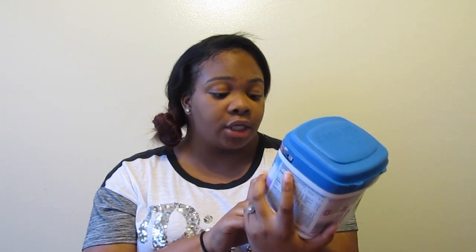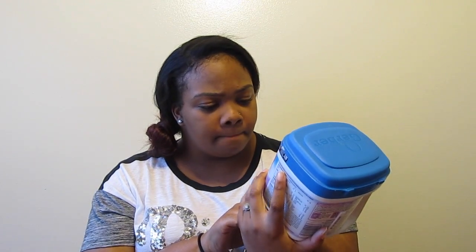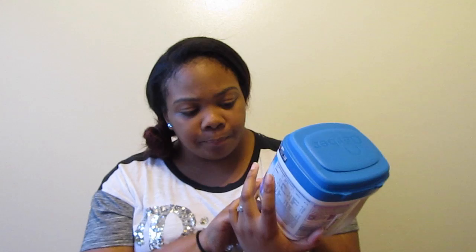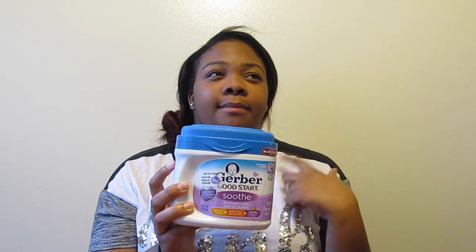It's Gerber Soothe. It actually has soy in it, I believe. Yeah, it actually has soy. And it helps them with iron too. But this is just amazing, guys. This is the 22 ounce. I believe it comes in a bigger one, which I think is 32, and a smaller one, which I think is 18 ounces. But this is magic for all you moms who are really sad about not being able to breastfeed. I just suggest that you find the best formula that you can for them to substitute. And I'm really happy with this Gerber.